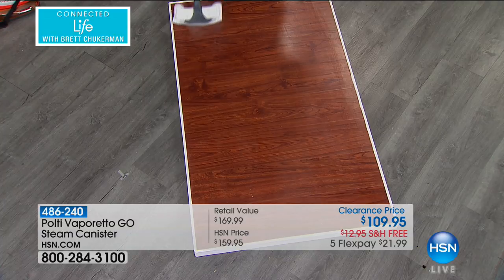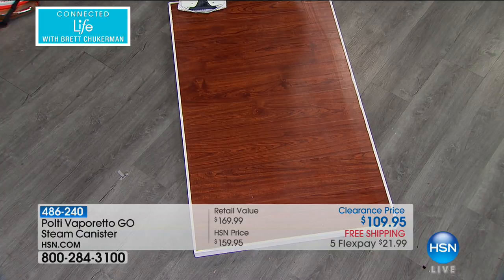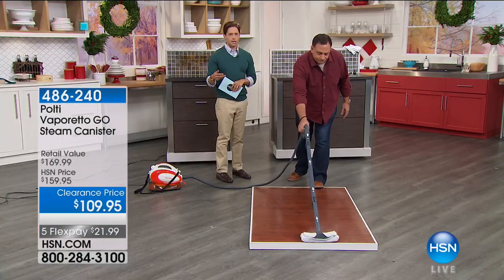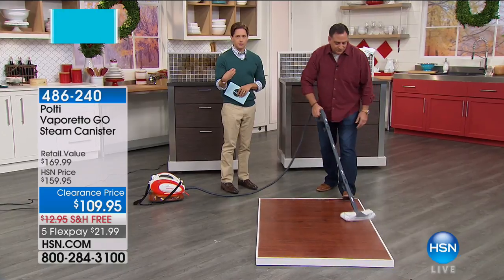Now, look how beautiful this floor looks after me just going over for a couple seconds. And the best part about this is, Brett, I used water, and last time I checked, water was free. Free. No ammonia smells, no bleach smells, no toxic chemicals going into your air or your lungs. And you're taking out all those dust and toxic chemicals that Ron and Lisa were just talking about.